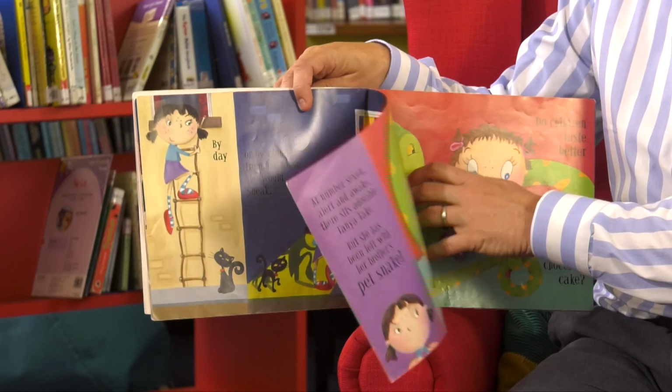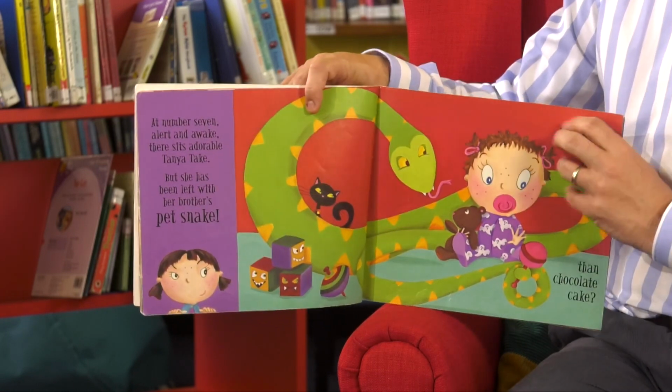unwell. How exciting. There she is looking through the letterboxes of her neighbors. I wonder what these stories will be and what she will see.